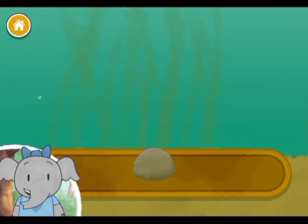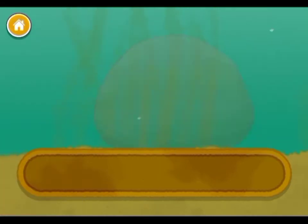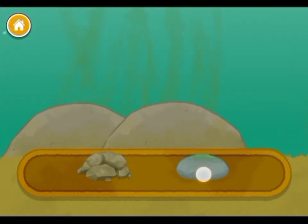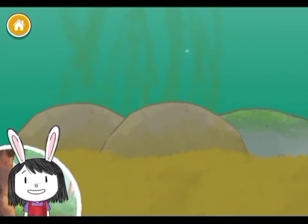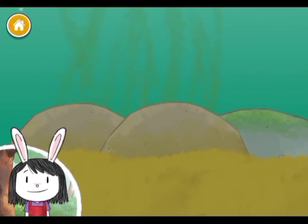Tap on the book if you want to hear about the things you can add to the pond. Great! Now there's lots of places for the animals to live and hide. Let's keep going.